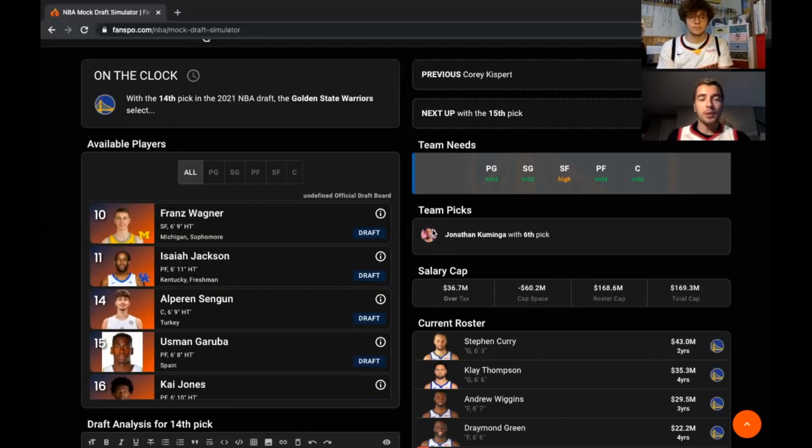At number 14, we have the Golden State Warriors. Obviously, they took Jonathan Kuminga with the 6th overall pick. Now they're sitting here at 14, and this is kind of interesting. A team that's already very, very well could have made the playoffs had they had Klay Thompson. Very likely they would have, but they're adding the 6th pick and the 14th pick in this draft. Who's going to be number 14?